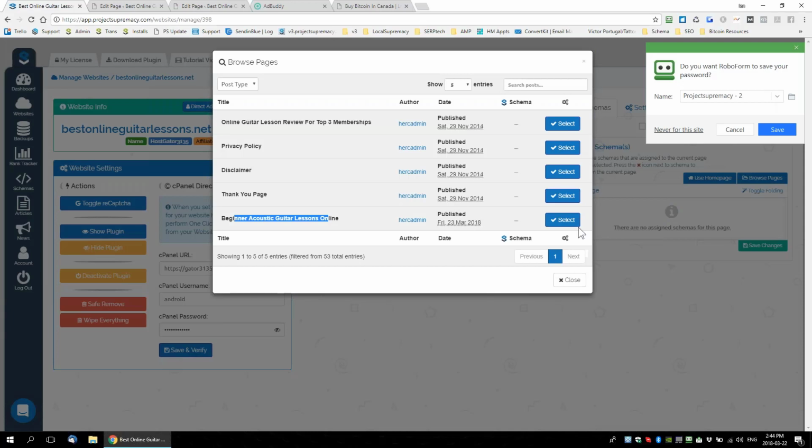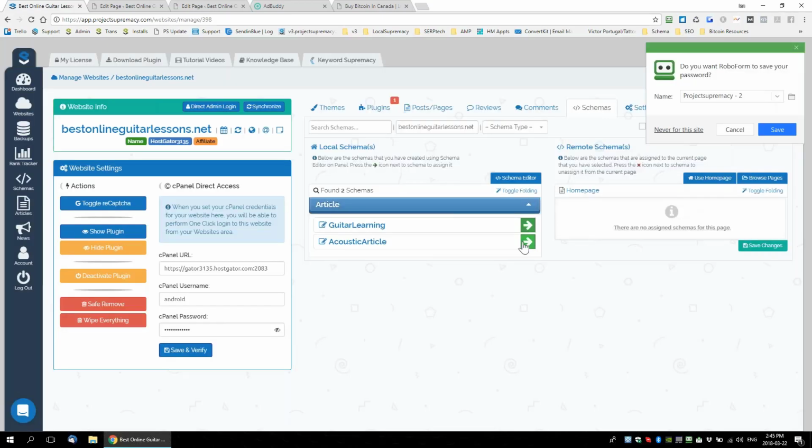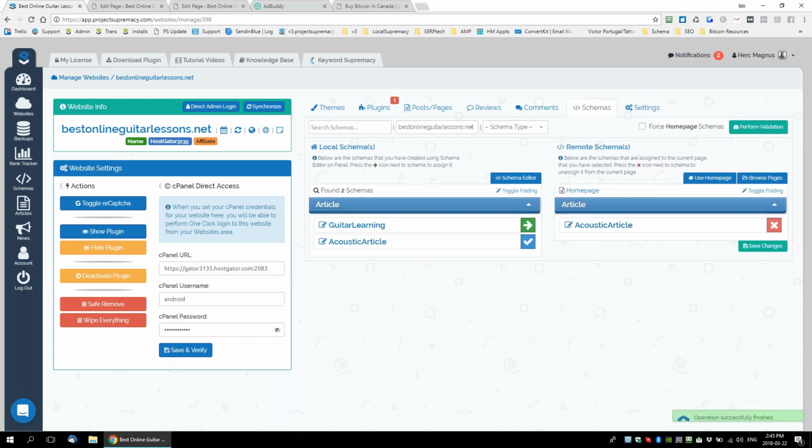Okay, and then beginner acoustic online, select. Okay, right now it's not working for some reason. I don't know why, but the nice thing is if you select it, it would show up here, and then all you have to do is click this button and it pops over to the right side, okay?